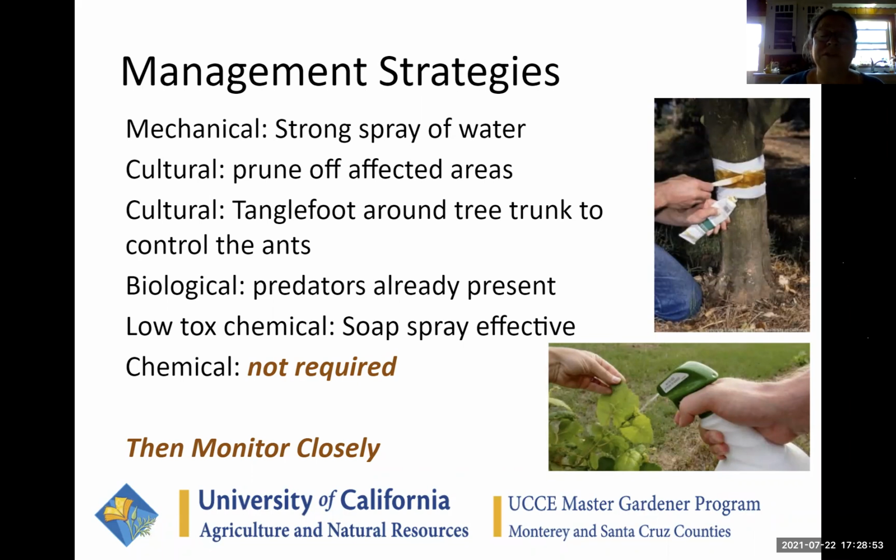Another cultural method, you can put some sticky, gooey stuff called tanglefoot around the tree trunk to control the ants. They'll get stuck in it and they won't be able to keep going up and down your tree trunk. There's also ant baits you can use as well to try to control the ants, but that'll stop it at that particular point. So biological controls. You saw that there were predators already there. You had larval and adult ladybird beetles, so they were chowing down.